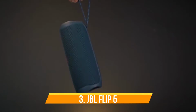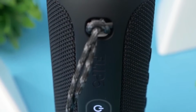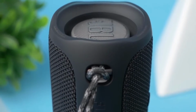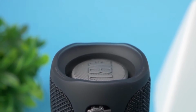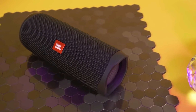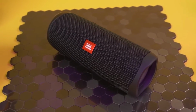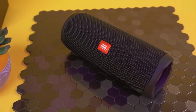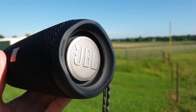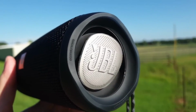JBL Flip 5 waterproof portable Bluetooth speaker sounds better than ever. Feel your music. Flip 5's all-new racetrack-shaped driver delivers high output. Enjoy booming bass in a compact package. Bring the party anywhere, don't sweat the small stuff like charging your battery. Flip 5 gives you more than 12 hours of playtime. Keep the music going longer and louder with JBL's signature sound.